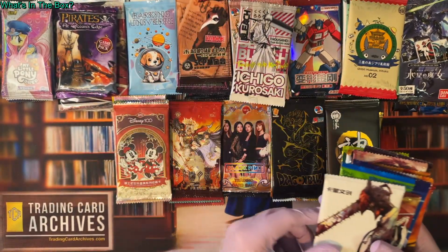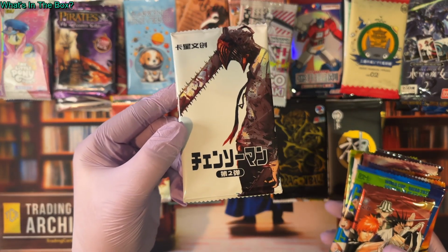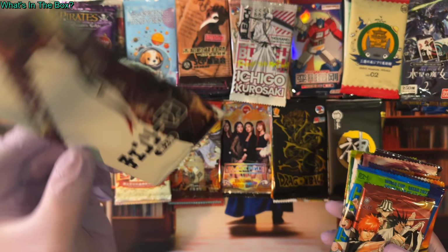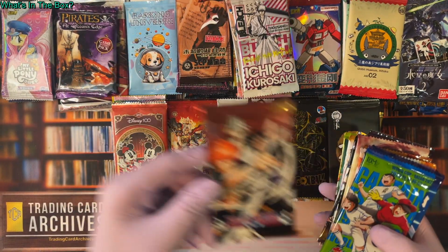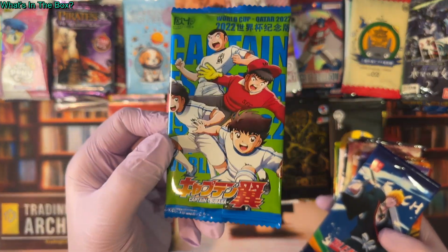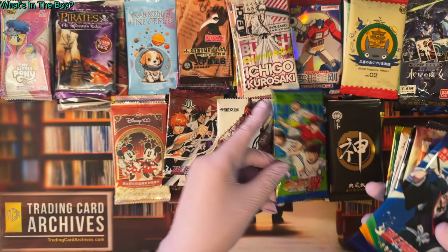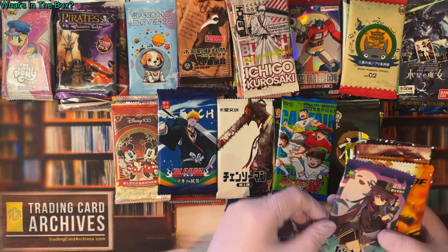If you ever get a chance to open the Kabog Bleach set, it's very good. This is Chainsaw Man. This is KXDJ2. This is like waifu cards for Chainsaw Man. Pretty interesting. Another Bleach set. Here's Captain Tsubasa, soccer. These are soccer cards. There's more Bleach. We have a lot of Bleach.